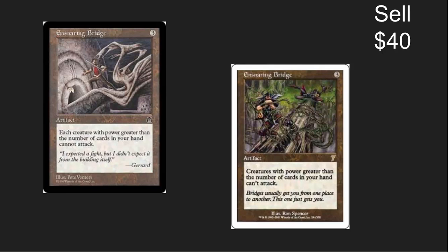And Snaring Bridge has jumped again, $40 for a card that was printed pretty heavily in Stronghold, although that was many, many, many years ago. And then again in 7th and I believe 8th edition. So we've got multiple copies of it out there. This is the type of card that I expect to see in the next Modern Masters or in an upcoming deck of some type. I would not hold on to these.